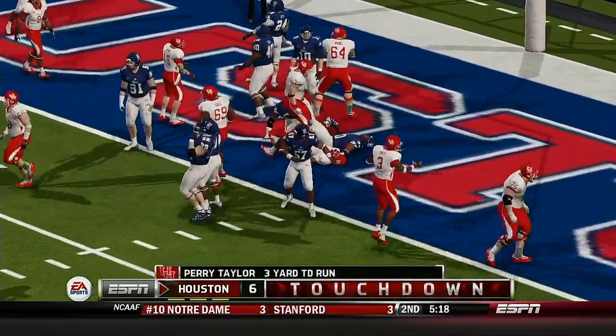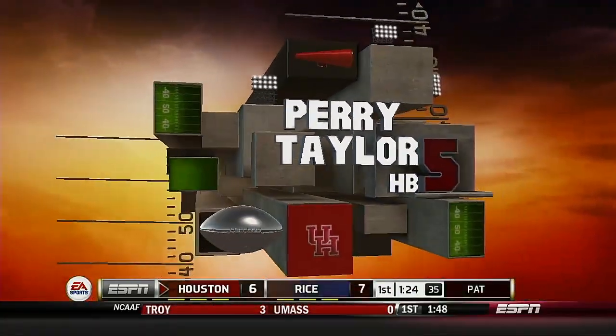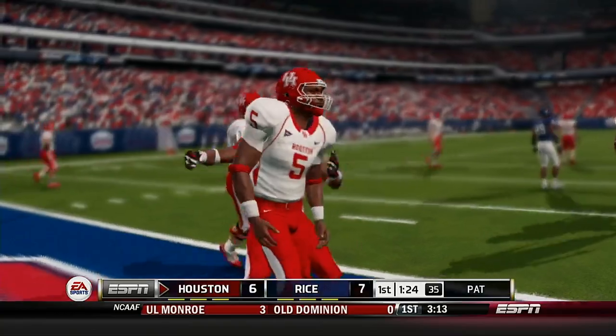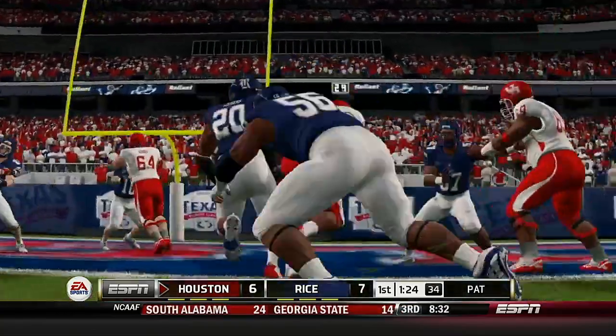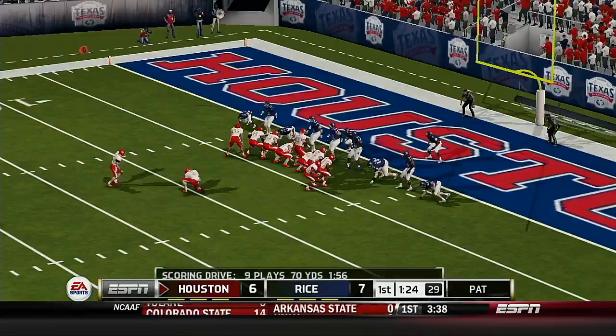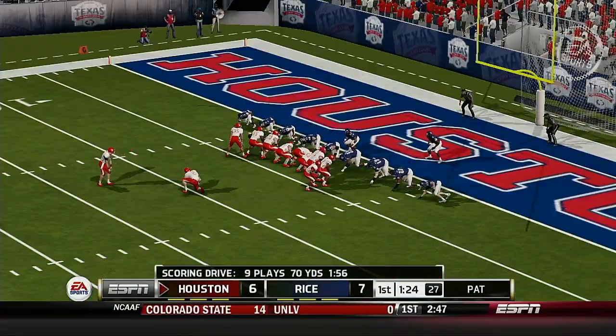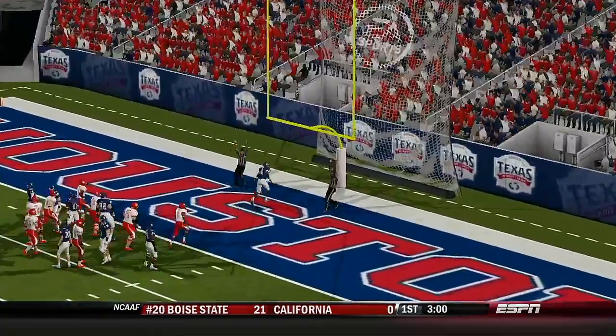Touchdown, Houston. This is what an offensive lineman hopes for: an opportunity to impose his will on the defense. They'll line up for the extra point in an attempt to tie the game. He makes the PAT.